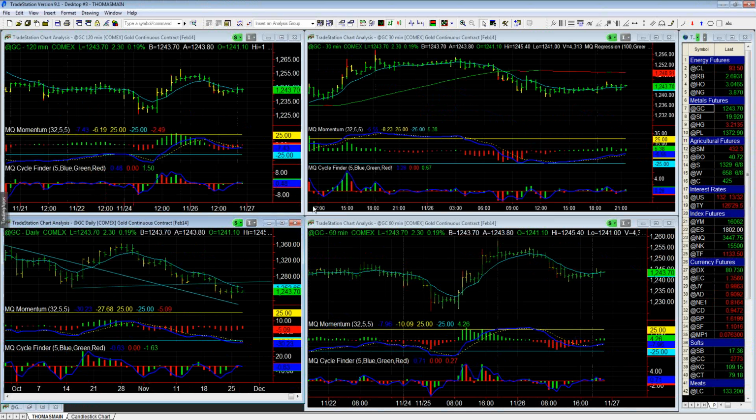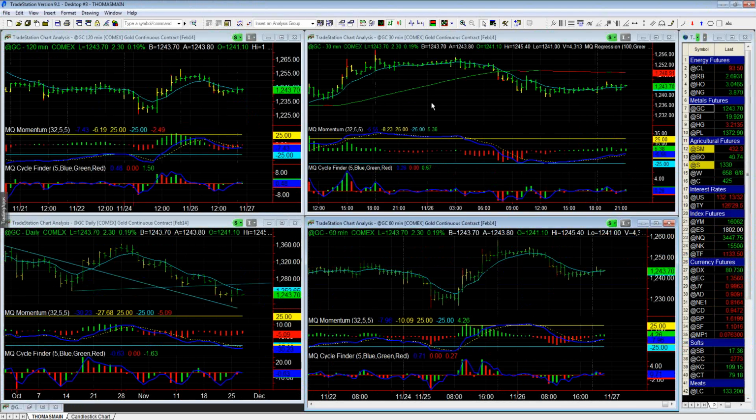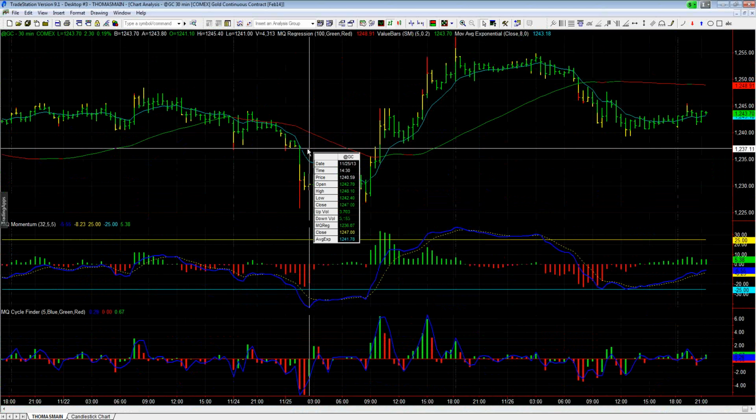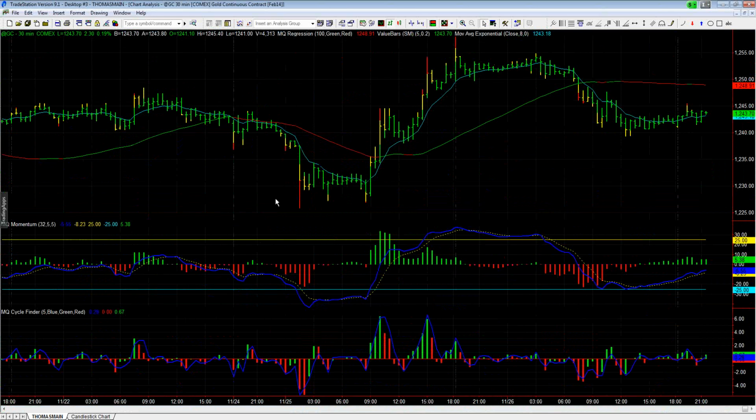You have a limit sell. You don't wait for the bar to close. If you wait for the bar to close, for example back here yesterday, that means you would have been entering way down here. You enter as soon as it breaks the low. Again, it's a pretty simple strategy. You're not waiting for it to close. It doesn't work out 100% of the time, but it works fairly well, pretty decently.